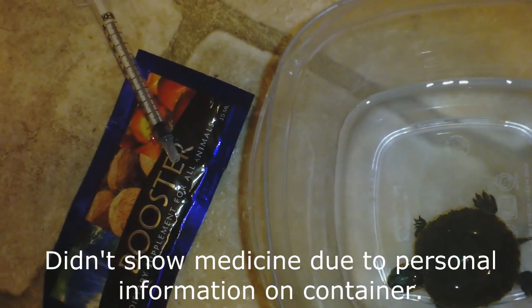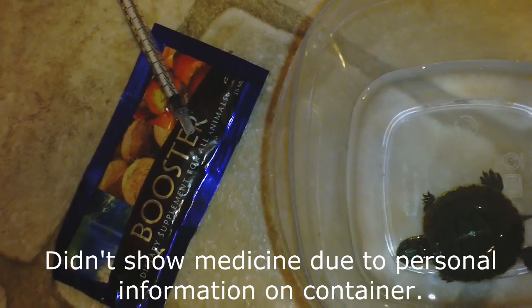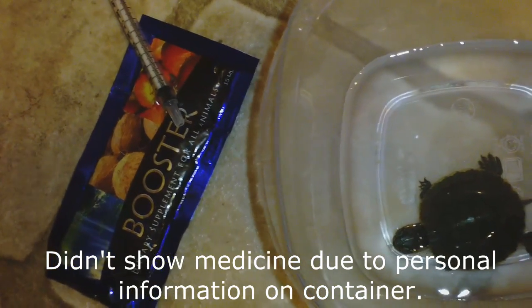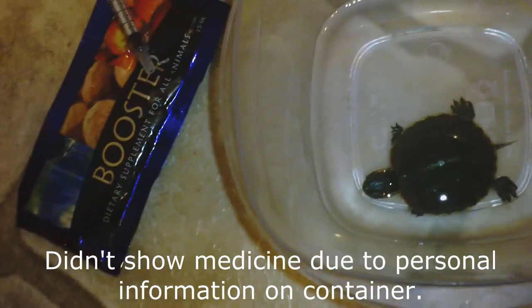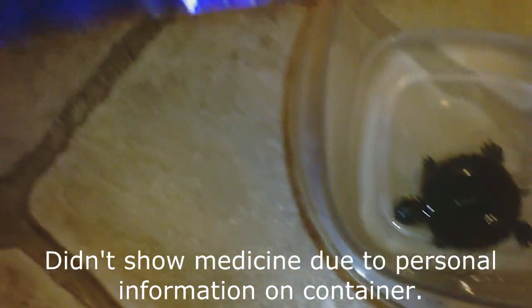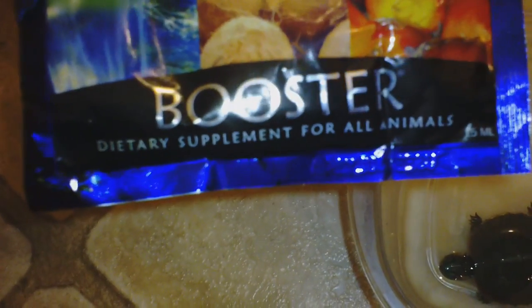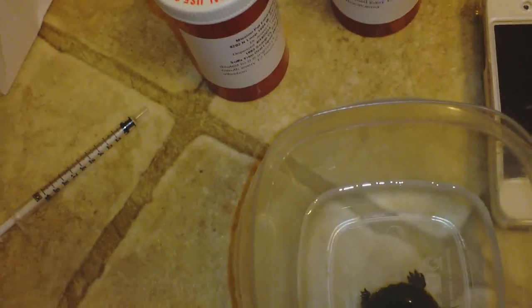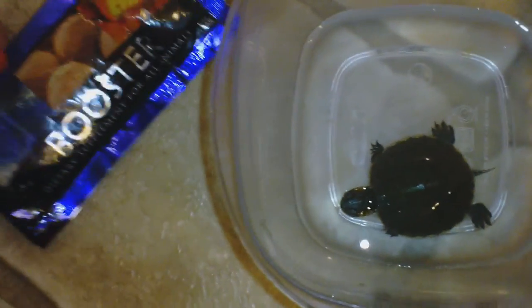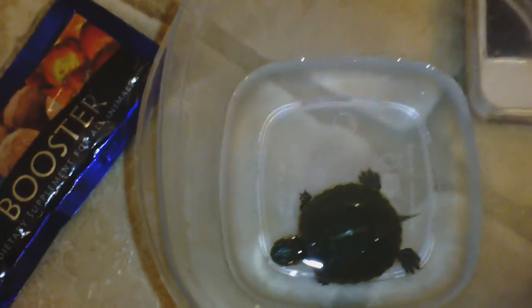It's the same with a calcium glubionate syrup. It's basically a calcium supplement. I'm going to be giving him 2 orally, and I have a booster dietary supplement for all animals. This is just a little supplement to give him with his food, just to help him along his way as well. And yeah, so those are the things.